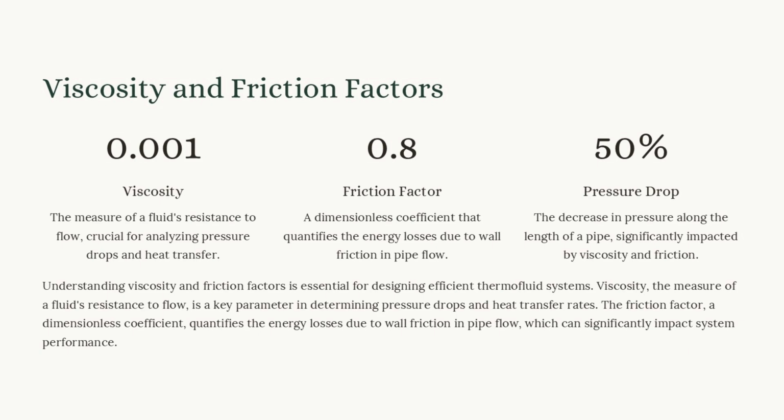Pressure drop, the decrease in pressure along a pipe, is heavily influenced by both viscosity and the friction factor. Understanding these properties is essential for designing efficient thermofluid systems. This slide provides a high-level overview of these important concepts. I'll dive into more detail on each one and explain how they relate to overall system design and performance.